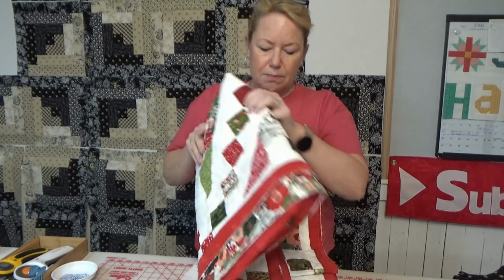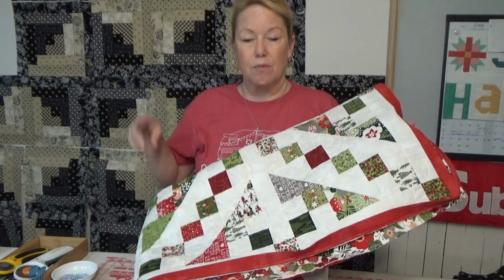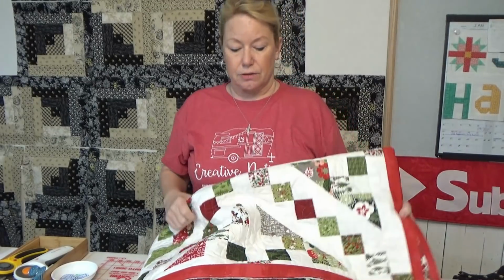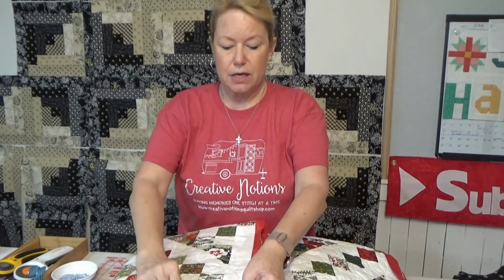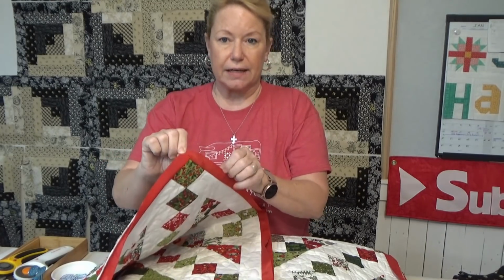And I put this binding on while it was on the long arm. I will put a link up here to a video where I show how to do that. That is my go-to method for putting on a binding, you guys. Life is short, okay? And I do not want to wrangle quilts on the sewing machine to put a binding on. So I'll just show you guys. It works just fine, okay?